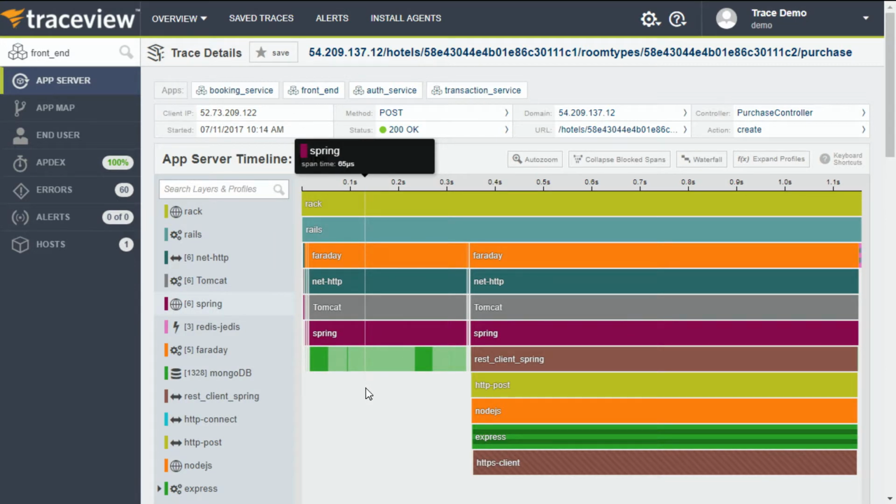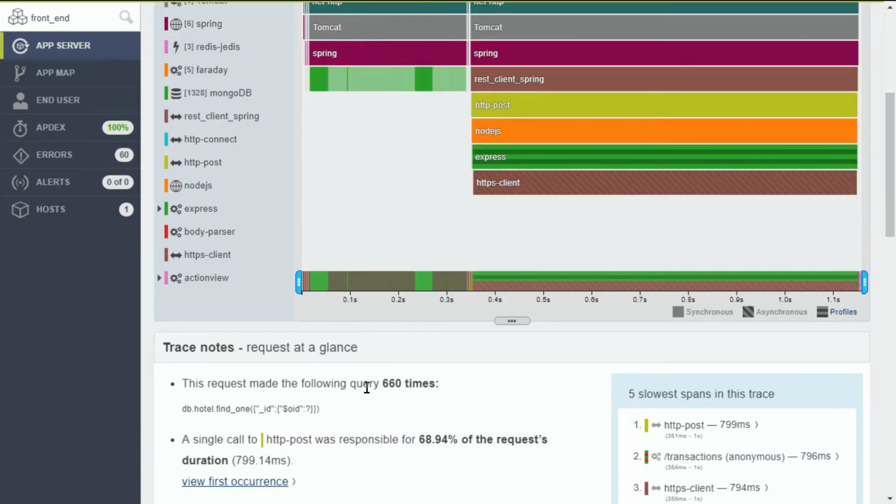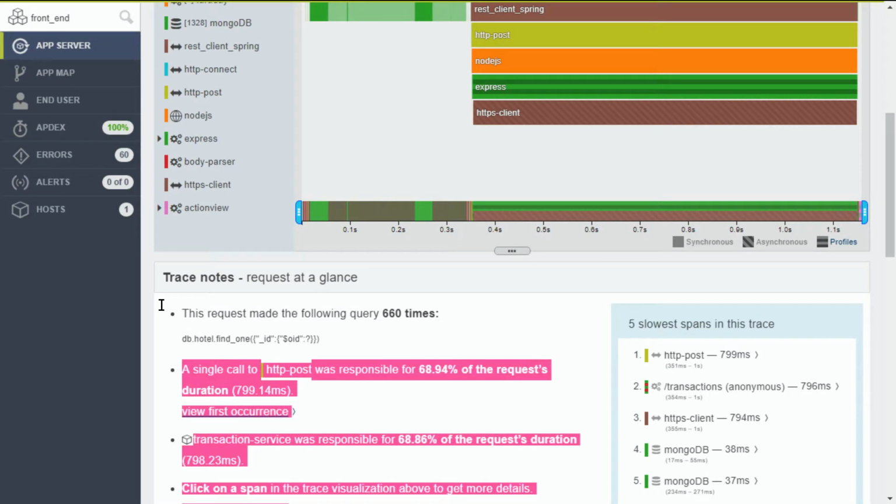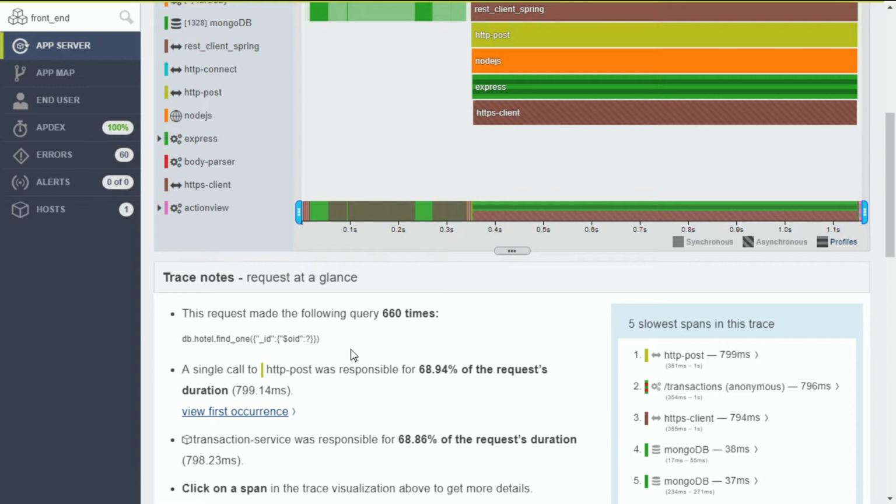And this is a great place where you can start to hand off to folks that are actually working on it and say, hey, it looks like the application is running this particular query 600 times. So that seems kind of inefficient. Is that redundant? Also, there's a single call responsible for about 800 milliseconds, and that's the kind of thing that you want to be able to drill down to quickly.